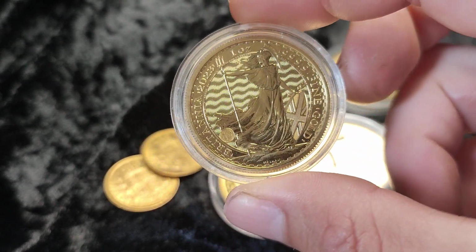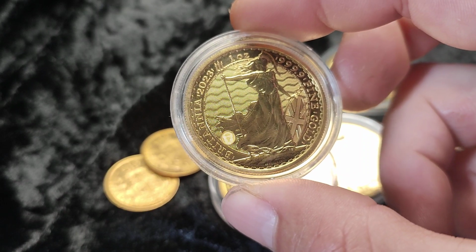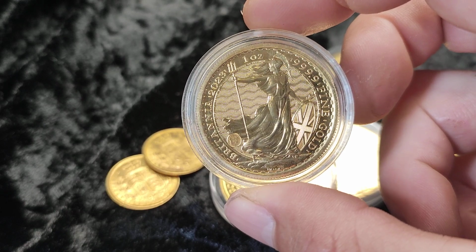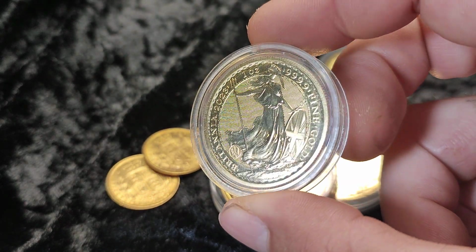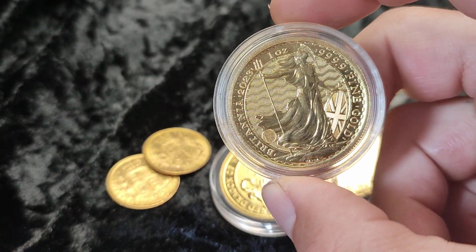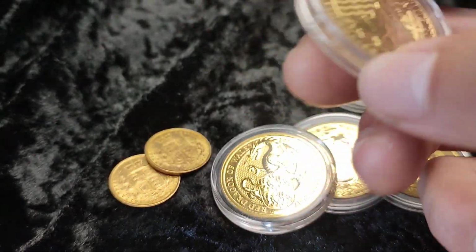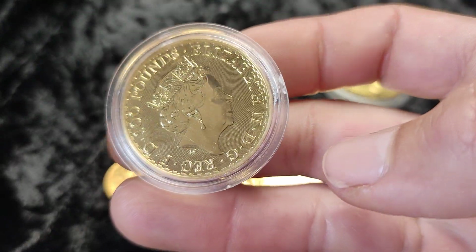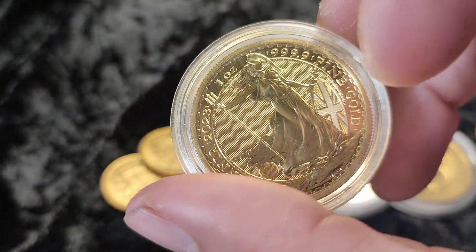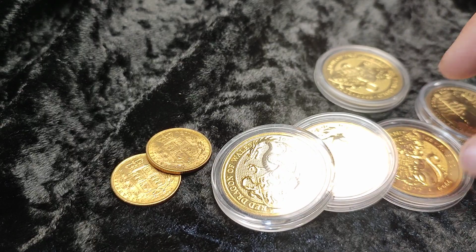So, if you were given the choice between this one and maybe a 2017, if you're buying on the private second-hand market, you might choose this one because the intricate design makes it harder to counterfeit. So people like certain coins for certain reasons, and that is one of the advantages for this modern Britannia in the past few years.